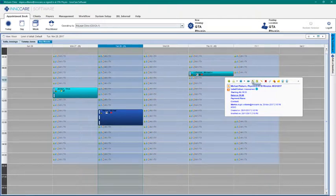You can charge a patient right here and also add a product to that. You can edit the appointment, delete it, add attachments, of course jump into the patient's file, and everything else. You can edit their treatment plan, as you can see there.